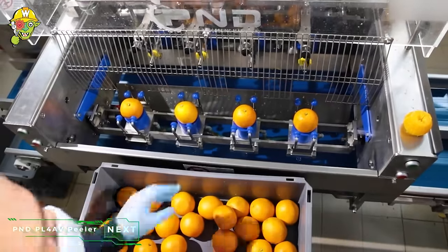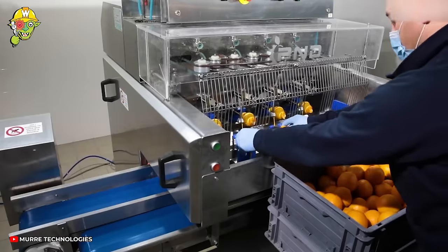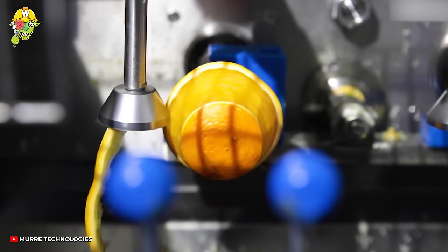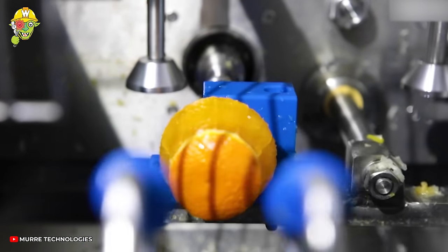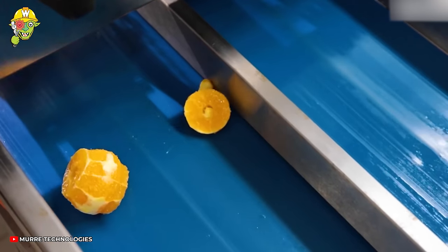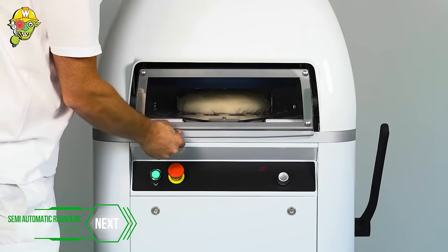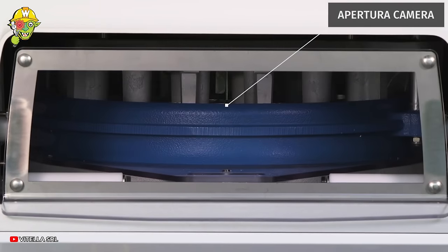This automatic peeling, coring, and cutting machine for oranges and round fruits requires only one operator for manual input of the product. The hydraulic machine has two cylinders for pressing and one cylinder for cutting. The rounding is done by a lever that creates dough pieces from 40 to 135 grams.